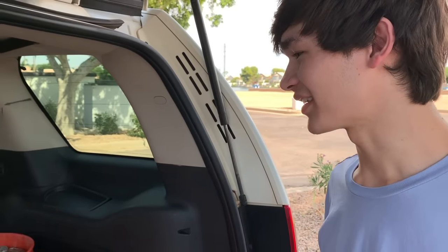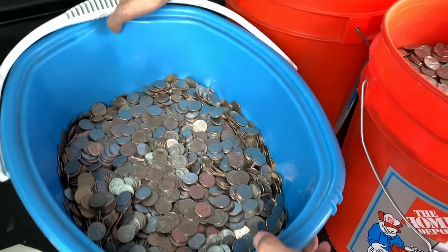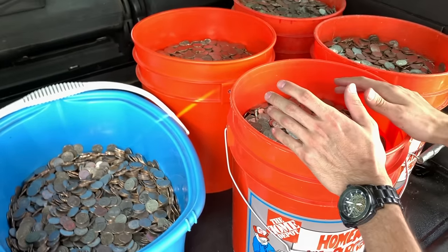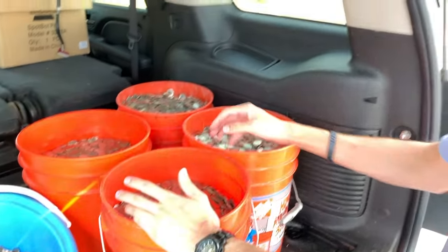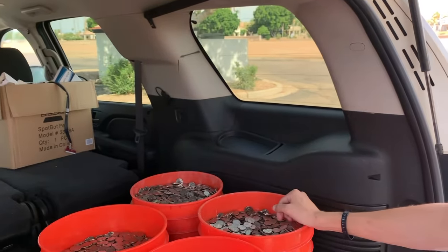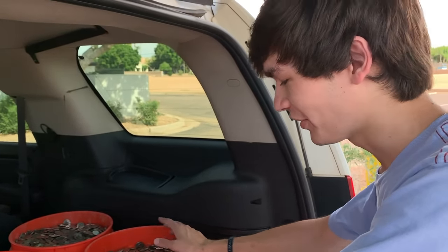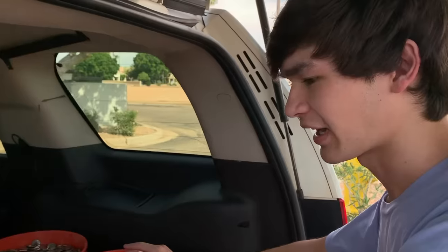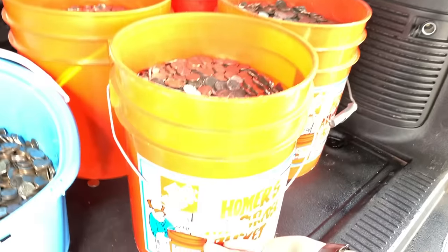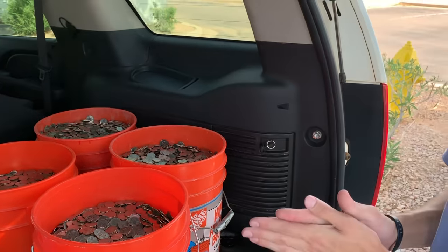It is going to be quite a process trying to move all these quarters, because as you can see, there's no way I can even lift them. Heavy. There's just way too many quarters in here to even try to lift. I don't know how we're going to move all this. We do have a little dolly, but we're going to have to make at least like 10 trips or something. We'll figure it out once we're there, because we are going to have to get one of these buckets and only fill it up to about here, because there's no way you can lift these. So I don't know, we'll figure it out, but I will show you guys the process.